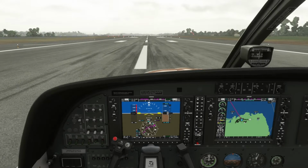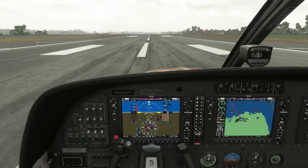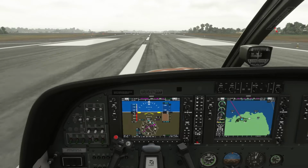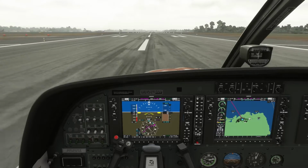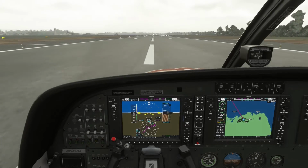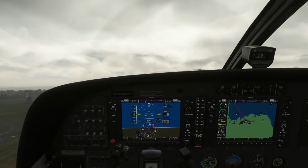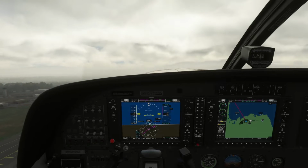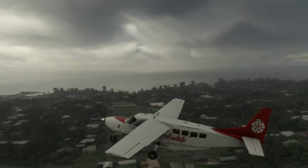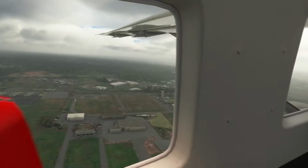Looking good. Takeoff thrust set. We'll rotate about 85, typical 70 to 85 with flaps configuration. Rotate. Positive climb. We would normally say gear up, but this aircraft has fixed gear. Gorgeous. Passenger view right there.